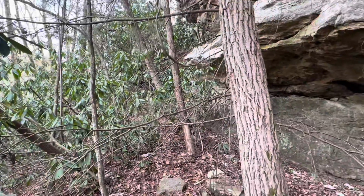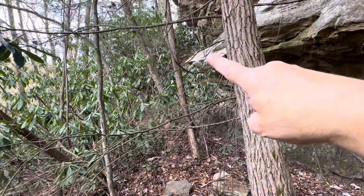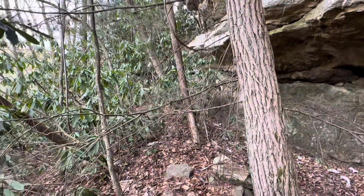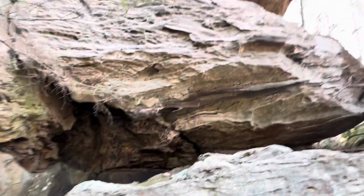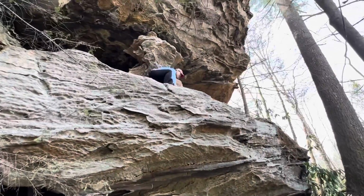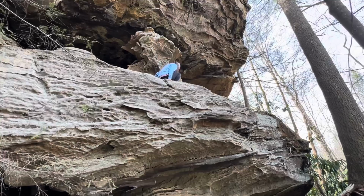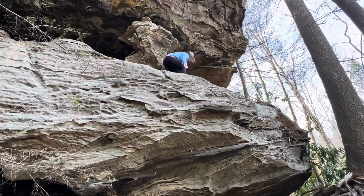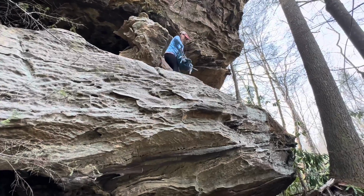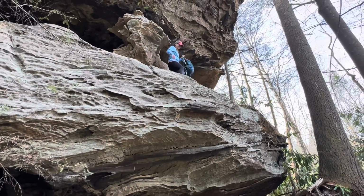Here we're back at that ledge area, and I dropped off onto some rhododendron, and a little drop right there made it. This is what it looks like going around the ledge. I was on my hands and knees when I went around through there a while ago, but yeah, not too bad. Not bad at all.